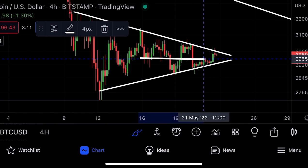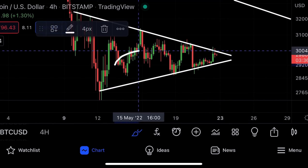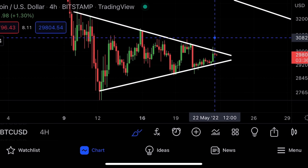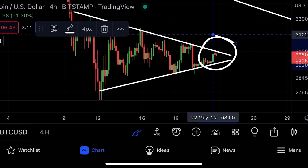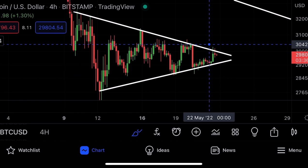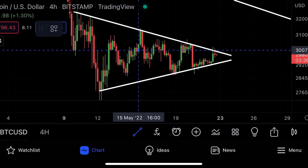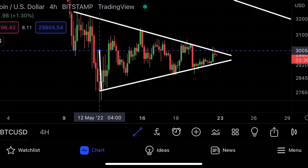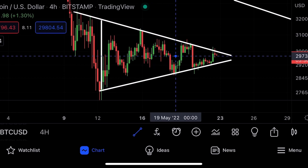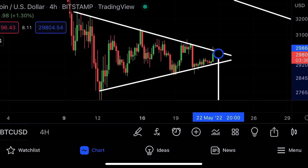And the further we are developing in, the lower the volatility, the more likely it is that the break eventually is not going to be a fake out. So now, this next break is most probably going to be a successful one. I want to talk, yes, about both scenarios, but I will give you my bias, my prediction as to where the price might be going, right?